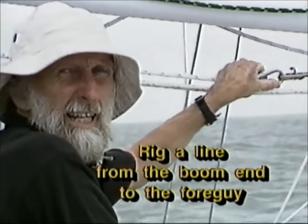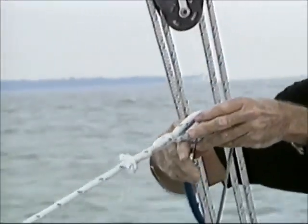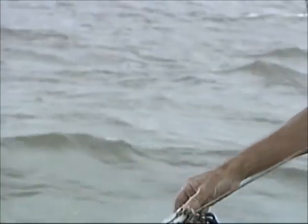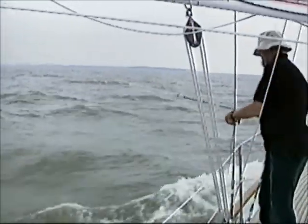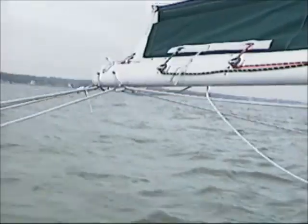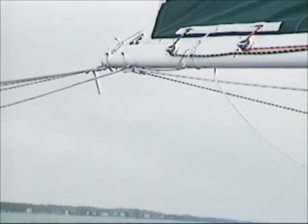The pole foreguy is always permanently rigged. You clip the pole foreguy into the main boom preventer. You take up on the foreguy. And then we tie this little retrieving line right here, and you set that up tight, and you can sail slightly by the lee, and you still won't jibe.